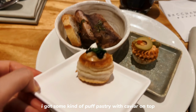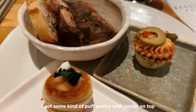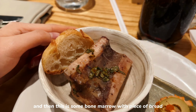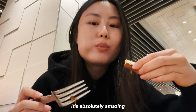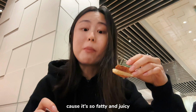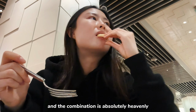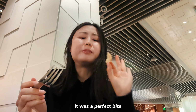This is my first plate. I got some kind of puff pastry with caviar on top, and then some double eggs, and then this is some bone marrow with a piece of bread. First, I tried the bone marrow and oh my gosh, it's absolutely amazing. I personally really loved bone marrow as a kid because it's so fatty and juicy. They give you a little piece of crostini on the side to spread the bone marrow on, and the combination is absolutely heavenly. It was a perfect bite.